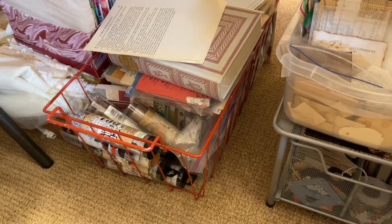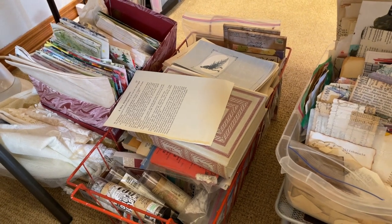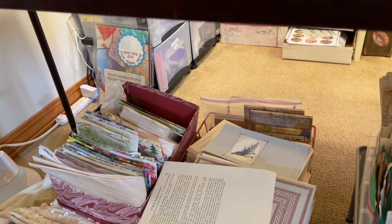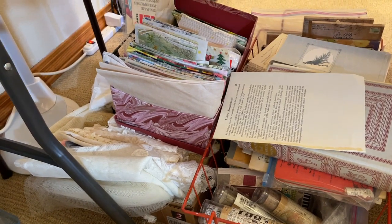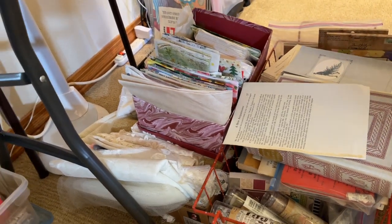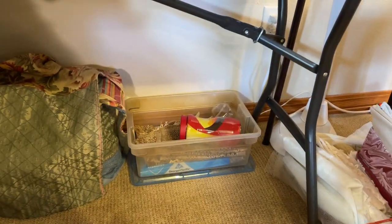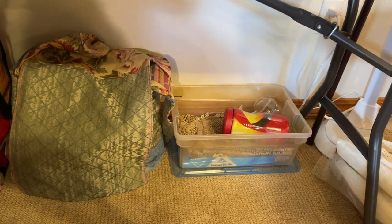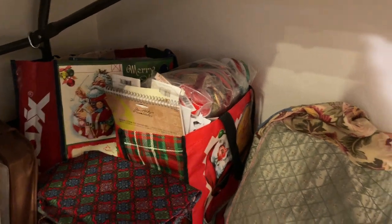This orange basket holds all my 6x6 paper pads, but I have books and book pages on top of it. Those napkins are to go to my Etsy. And then underneath the napkins, there's a box full of layering fabric, which I have put on my Etsy, haven't in a while, and may do that again. That's my tub for coffee dyeing. That big bag there on the left is beading stuff. And then under the table, that's all my Christmas stuff shoved kind of in the back.